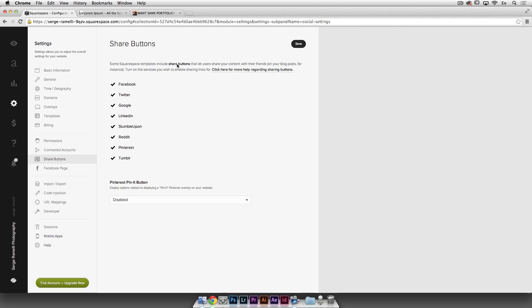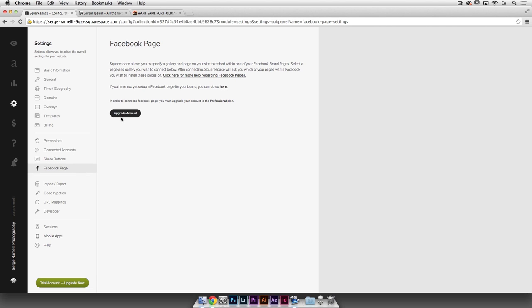Okay, share buttons. Some Squarespace templates include share buttons that let users share. So by default, they will be just the ones I've selected. Also, you can have this connected to your Facebook page, but this can only be done with an upgraded account. So that's all I want to show you.